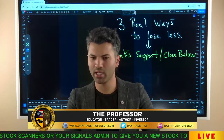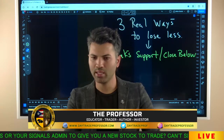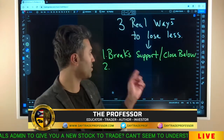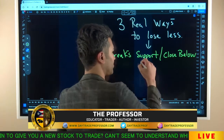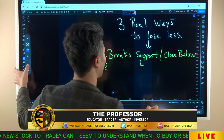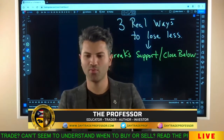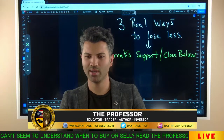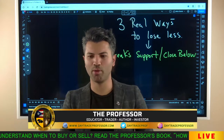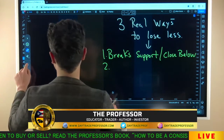Break support with the body of the wick. Support is key. Yep. Okay, dang, news effects. Keep going. Come on, guys. Keep going. Sell before resistance. Risk management? Nope. Not risk management. Technical stuff. Close below or above support and resistance. All right. Guess what? You ready?